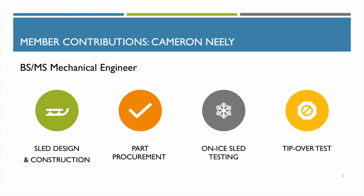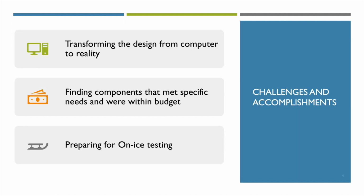My name is Cameron Neely, and my main contributions to this project are sled design, part procurement, and on-ice sled and safety testing. I was responsible for turning the CAD work that Jim and I completed into a physical prototype. I was also responsible for specifying and ordering the parts needed for the physical construction of the sled. Once the sled was built, I also assisted in testing the prototype on and off the ice. Transforming the design from a set of 3D CAD drawings to a tangible object was my greatest challenge and also my greatest accomplishment.